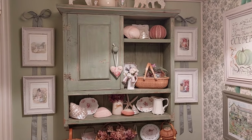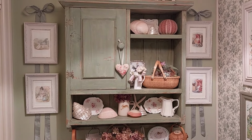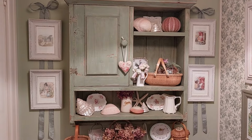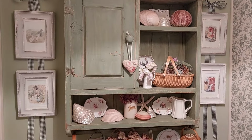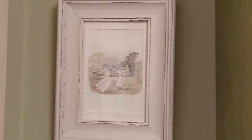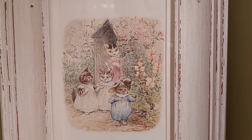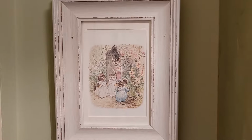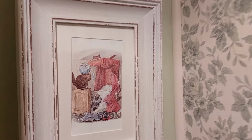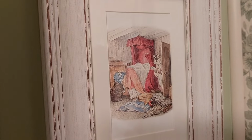Now we have pipes again going behind this wall. So for these pictures, I use those sticky strips to hold the pictures on the wall. And so far they've stayed up. So again, these are the cheap frames from the range that I've just filled. I had a tatty old book of Tom Kitten, so I took out the illustrations and framed them. And there he is, little Tom Kitten, with his mum and his sisters. And then there we go again, on this side, where they're getting up to quite a lot of mischief.